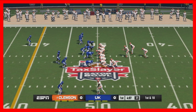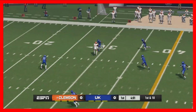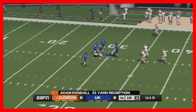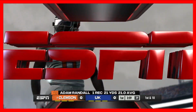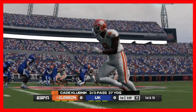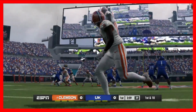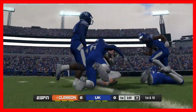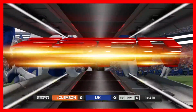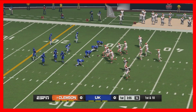Mike five. Easy. Eagle. Muscle. They'll bring him down around the 29-yard line. First down, 10 yards to go. Ball on the 29-yard line.